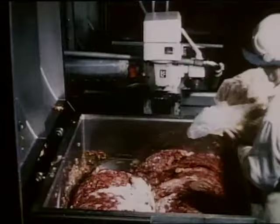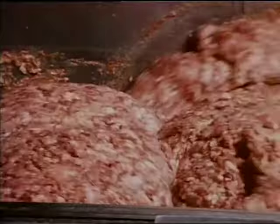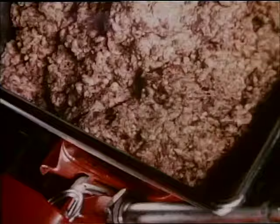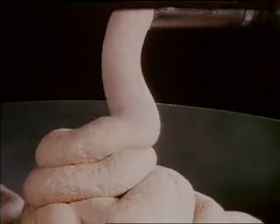Spices, formulated in our own flavoring department, are bagged for each particular batch. The blended ingredients are now vacuum mixed. It is next transported to the emulsifier hopper. The ingredients are completely emulsified, and the meat moves to the hopper of the stuffing machines.